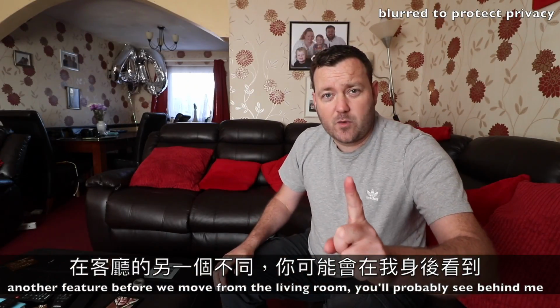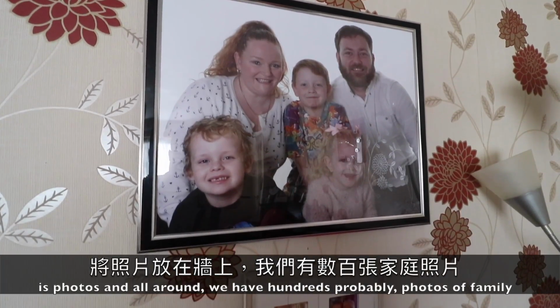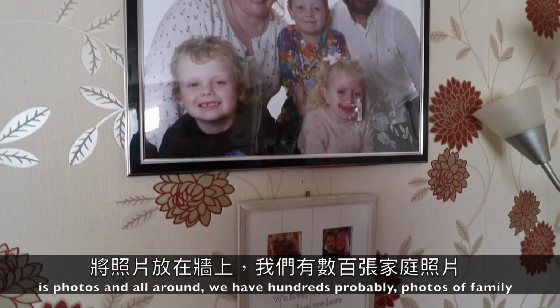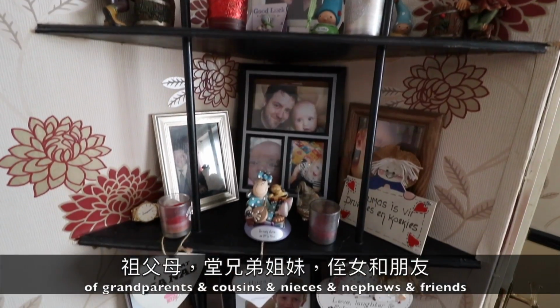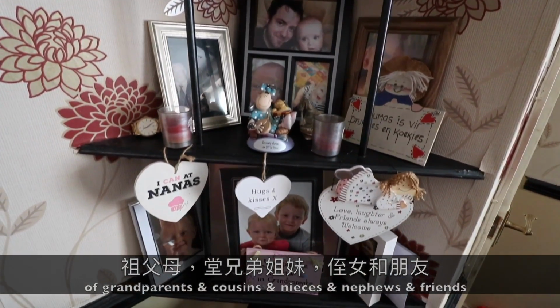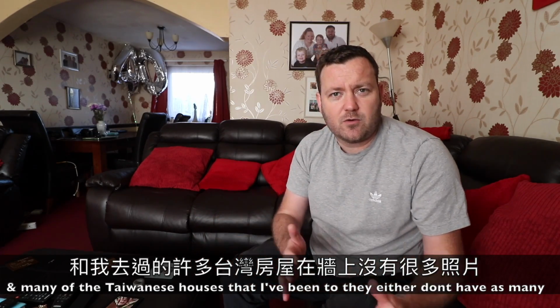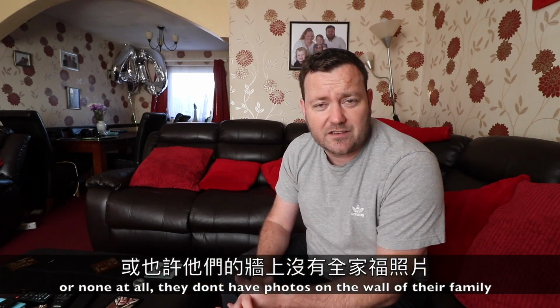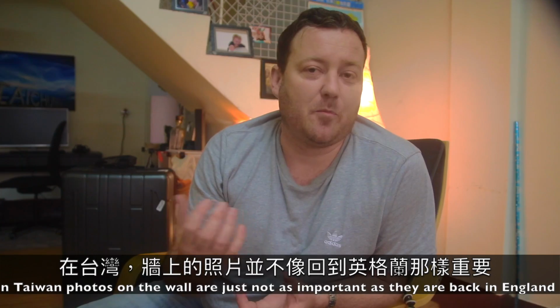Another feature before we move from the living room, you'll probably see behind me is photos, and all around we have probably hundreds of photos of family and grandparents and cousins and nephews and nieces and friends. And many of the Taiwanese houses that I've been to, they either don't have as many or none at all. They don't have photos on the walls of their family. In Taiwan, photos on the wall are just not as important as they are back in England.